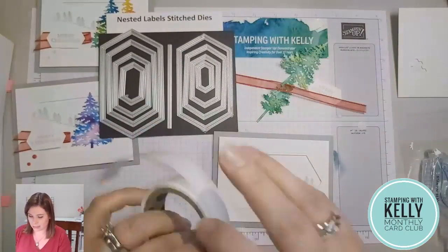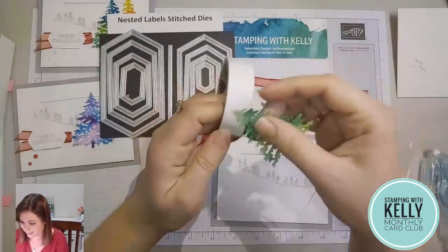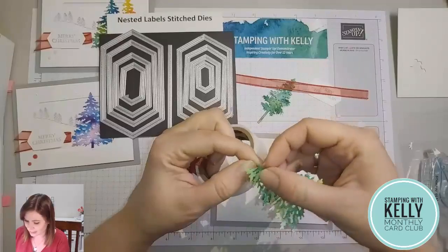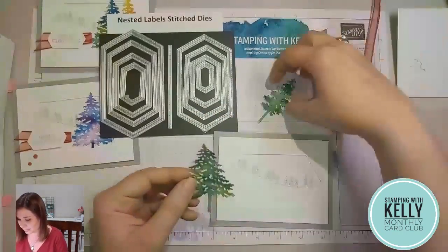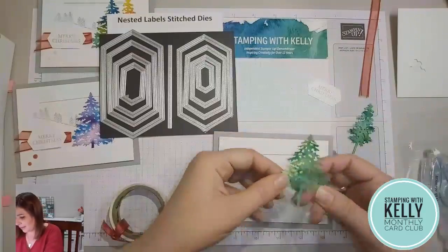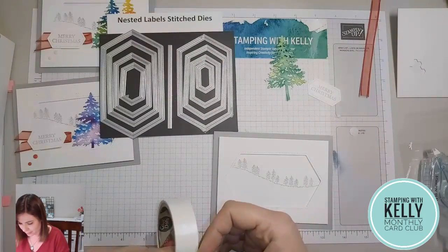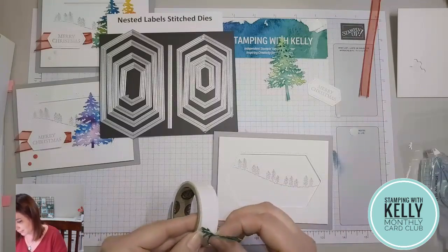Now, if you're watching this and it's like I'm speaking another language, yeah, if you've never crafted before with Stampin' Up! Products, oh my goodness, it is like a different language. I'm talking in colors that are all alliteration, and I'm using tools that have weird names, but I tell you, once you get started, it really starts to come naturally.